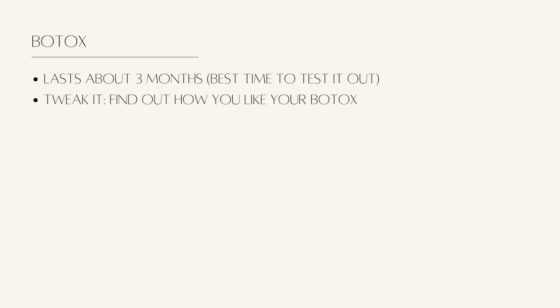I say Botox is like a paint. You can give it to 10 different injectors and you get 10 different results. So make sure you start with an injector that you trust and tweak it. So you may have to adjust it ahead of time, because some people like a certain arch to their brow, some people want the very frozen look, some people want some movement. There's a lot of little tweakments with Botox that you want to start ahead of time.